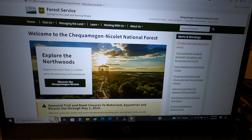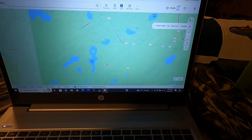Now, there are 3 main resources I use when I'm trying to identify these lakes. The first thing you need is a decent mapping of the Chequamegon-Nicolet National Forest. You could go right to the U.S. Forest Service website. You can use something like Google Earth, or you can even use one of the popular hunting apps, such as onX, which is going to show you the boundaries of the National Forest, and then it's going to have the type of mapping that shows you the waterways within that map.